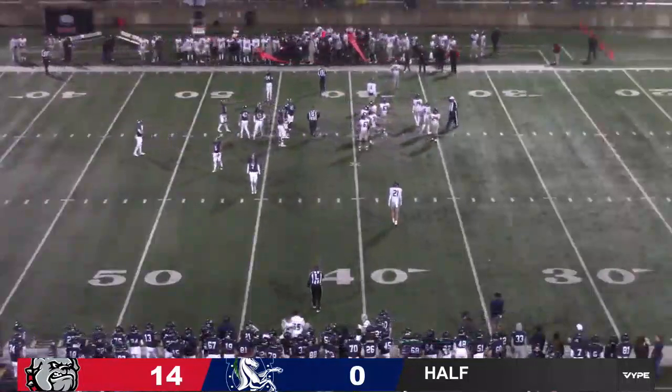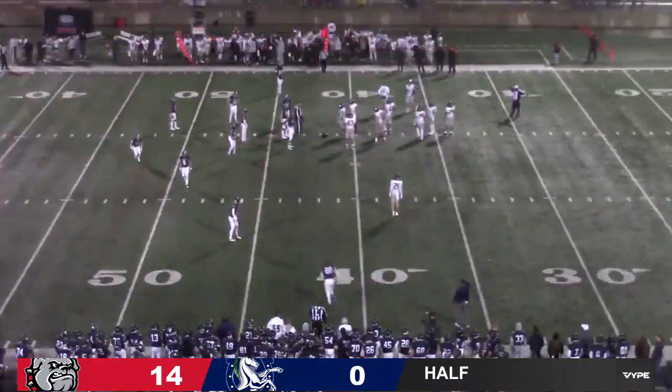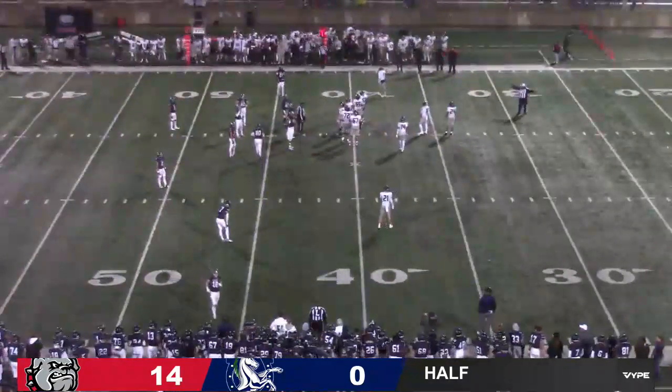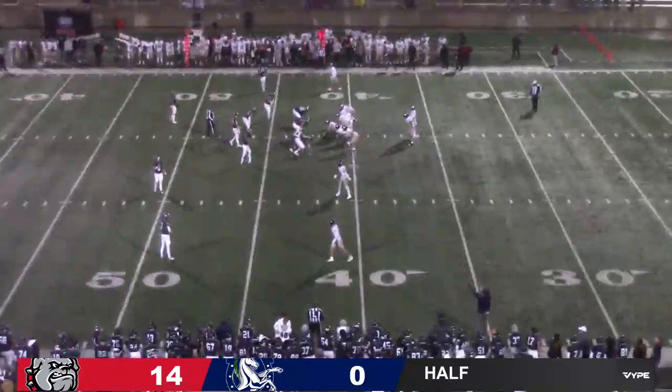And I thought there might have been a little bit too much dancing there for Tello, whether he was going to make it to the line of scrimmage, but he was able to churn those legs. He's a strong runner. Yes, and a good pursuit inside out by the McNeil defensive front to make that a short gain, but enough for the first down for the Bowie Bulldogs.